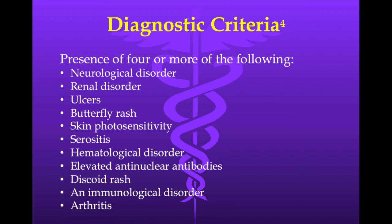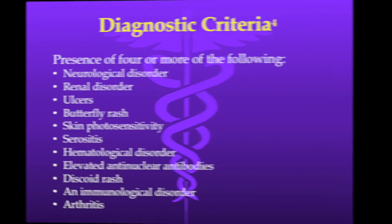elevated anti-nuclear antibodies, a discoid rash, which is a coin-shaped rash on any part of the skin that appears when the patient comes in contact with sunlight. It usually appears on the scalp, neck, hands, and feet. An immunological disorder, as indicated by the presence of anti-DNA antibodies, anti-Smith antibodies, and anti-phospholipid antibodies, or lupus erythematosus cells, or the presence of arthritis.